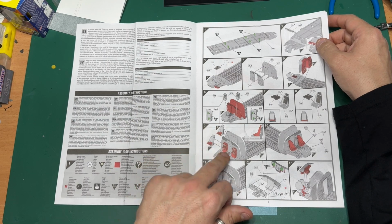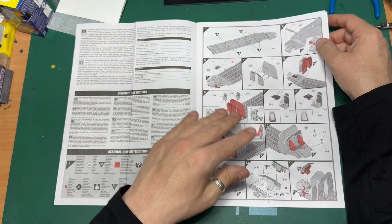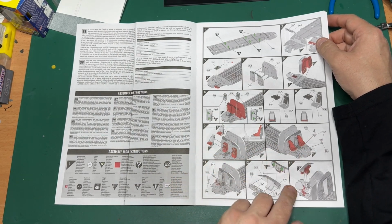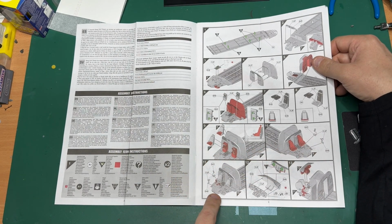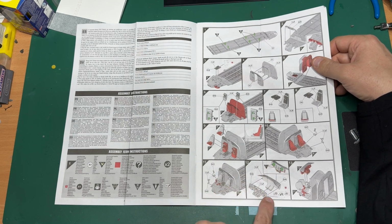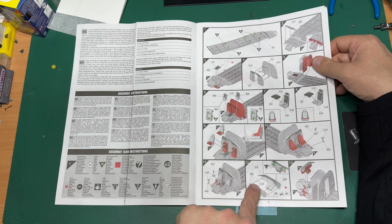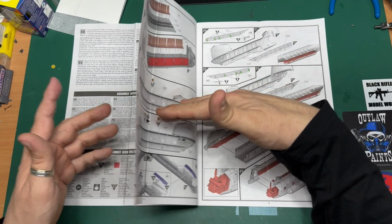Moving through, then you attach that to the back of the bulkhead, which you've got these packs on. Don't know what they're called. Then you've got the columns to go in. Moving through, it looks like you've got to remove some injection parts there to fit on the back of the cockpit instruments, which is quite simple, and you've got a decal to fit there as well. Then that all attaches, and that's the front done.